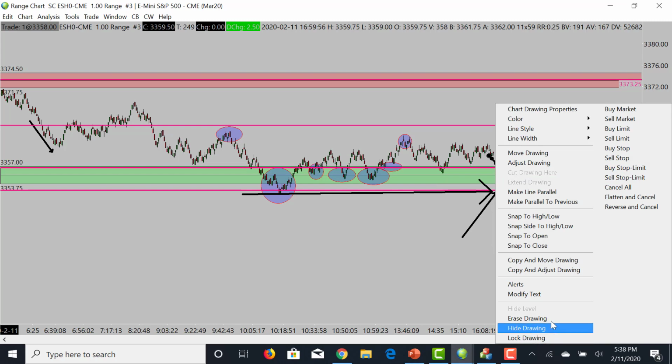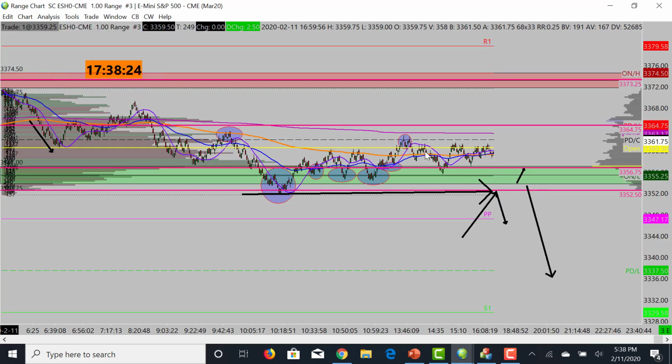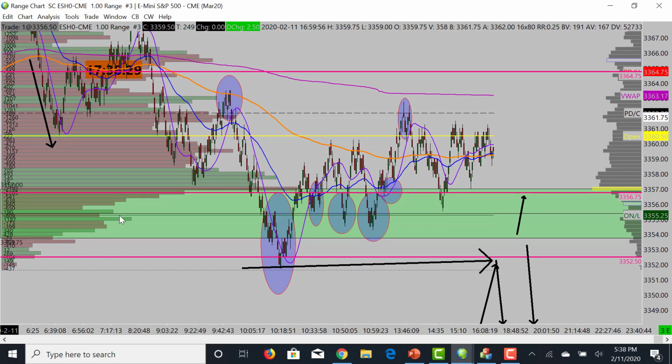So I'll show you guys what that looks like with everything added onto it. So you can add the studies here, unhide these studies. You can see where we're looking to buy is right at the edge, where you got a lot of thin volume right here. Buyers coming in, you see those volume nodes sticking out. They're green volume nodes. A lot of buyers. Overnight low, point of control came in right underneath.